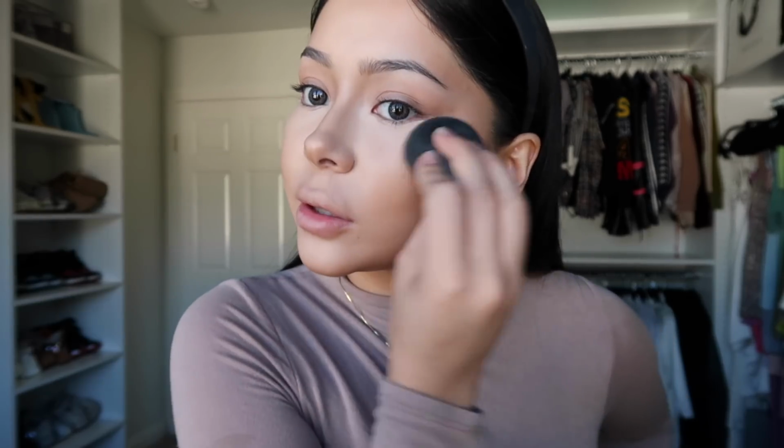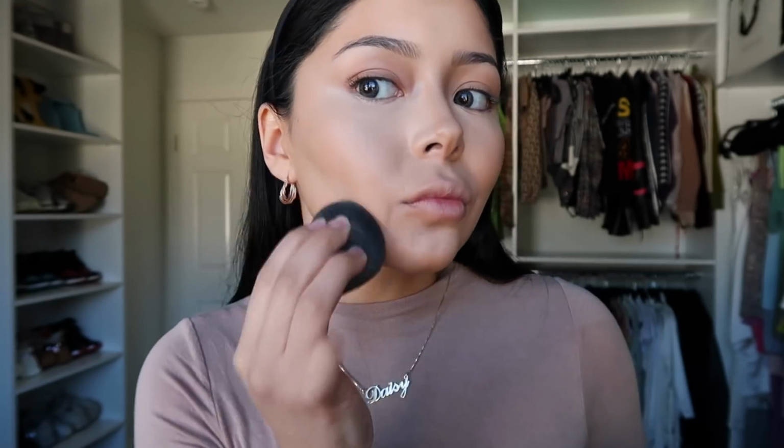Okay, so now the next step, I know this seems like a lot of steps, but now the next step is you're going to grab some of that foundation and I'm just going to dab it onto my beauty blender. And you're going to want to focus this right in the middle areas right here, and that's just really going to help melt the concealer and the contour together. See, so that just really just married everything. Like, my skin looks so freaking good.